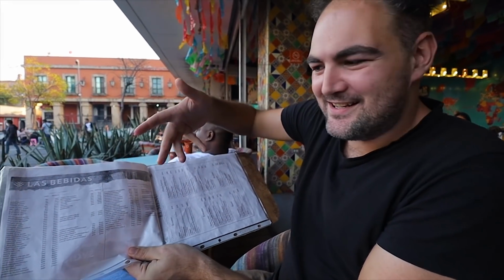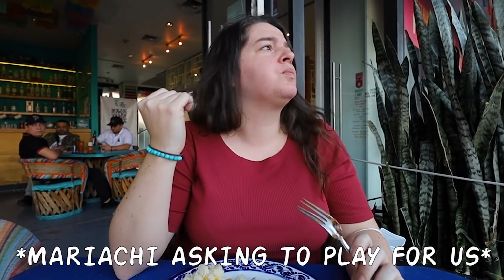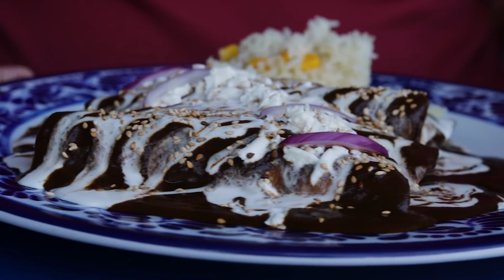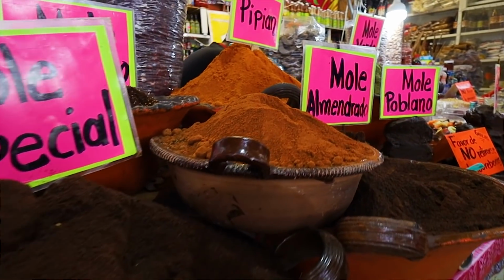So these are enmoladas de pollo. I've been looking forward to this. Enmolada is this very specific type of sauce. It's super popular in Mexico. They sell it in all of the markets that we visited here in Mexico City as well. They sell the paste, the pulpa to make this, and oftentimes it has chocolate and chili in there and loads of other spices and herbs. It is a flavor bomb.